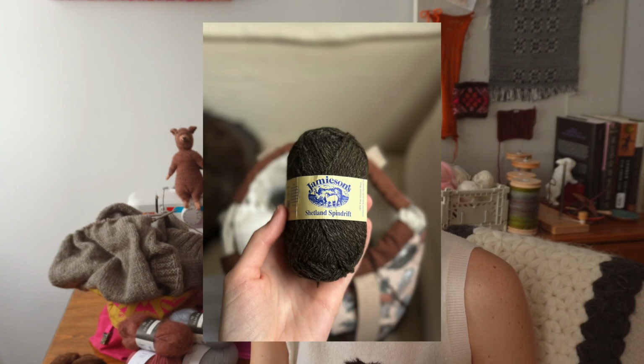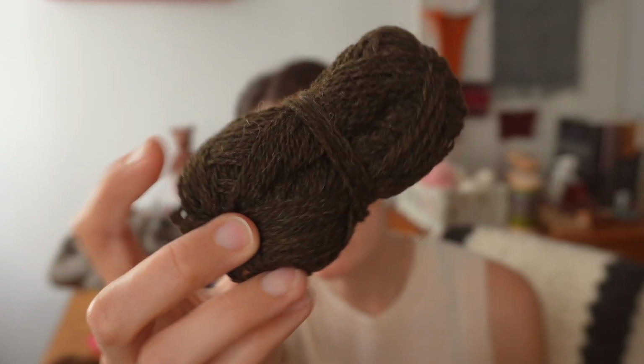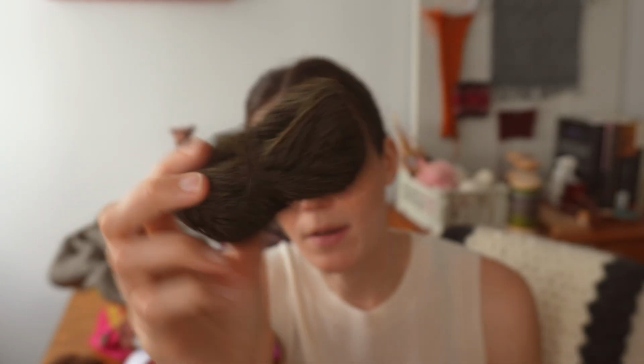I knit mine out of Jamieson's of Shetland Spindrift, which was the recommended yarn, and it's one of my favorites. I'm always trying to find a reason to knit with Shetland yarn. I purchased 6 balls for size 5, and I ended up with about this much left of the final 6th ball, so a pretty good amount still. I'm probably going to incorporate this into other colorwork projects.